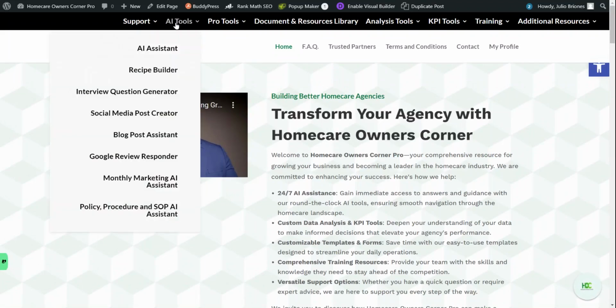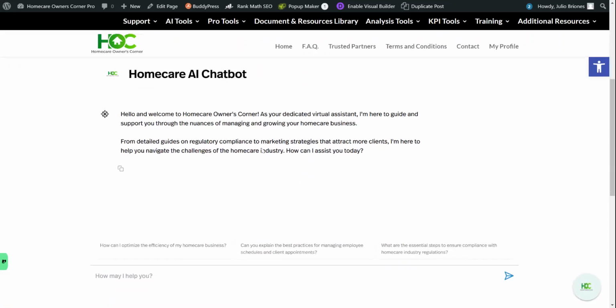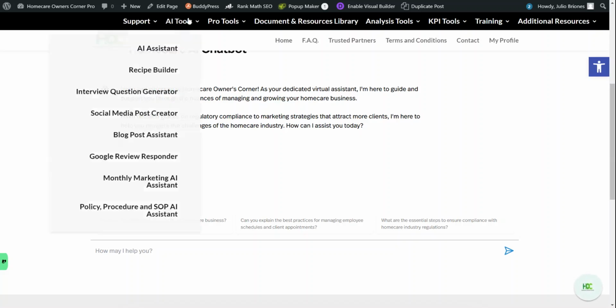Here's a quick look at our AI tools that we have available. We have an AI chat assistant that is similar to ChatGPT, but it's specifically for home care. This does not go out public to the internet. This is built on a knowledge base that we worked on putting together over the past couple of years.